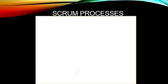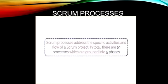Now let's take a closer look at the processes and how they work. You probably remember hearing that a project has a product backlog of prioritized requirements, as well as a product owner who is responsible for prioritizing these requirements. Now the question is, how do you get this work done? First of all, let's define the Scrum processes in general. Scrum processes address the specific activities and flow of a Scrum project. In total, there are 19 processes, which are grouped into 5 phases. These phases are presented in chapters 8 through 12 of the SBOT guide.